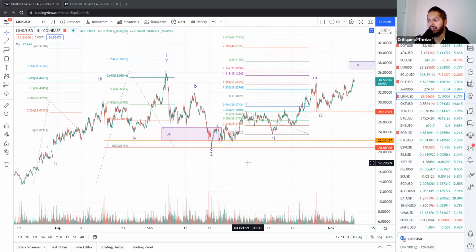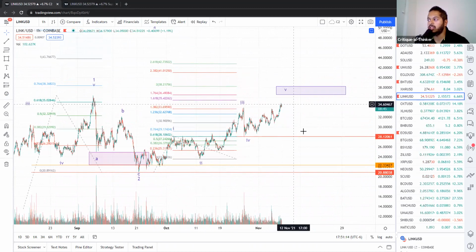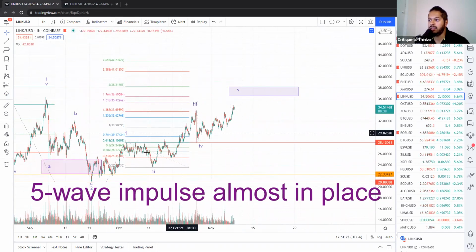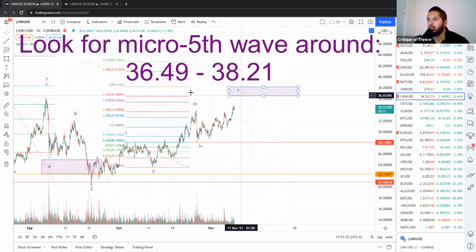We have the single pattern here, which is marked in purple just as before, and you'll see that since our last update, we have rallied all the way up to the mid $30 range. We're about $34.51 at this moment, and we have what appears to be possibly 5 up, but I feel that this counts better as a 1, 2, 3, 4, and we have a little bit higher to go to complete an initial impulsive 5-wave rally somewhere within this purple box between 36.49 and 38.21.